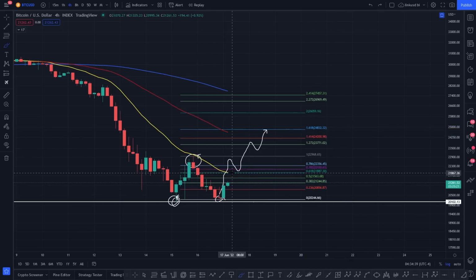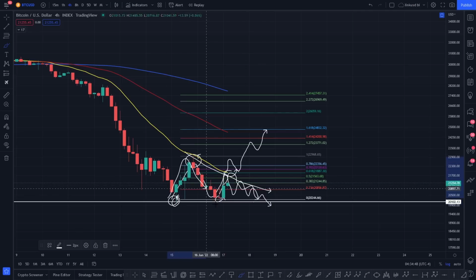If we do start to roll and you get the resistance off of 20 here on the 4 hourly time frame, and you hit that and start to come down, then you could say, okay, well, this is some kind of big descending triangle. It's a bearish pattern, and it's not some kind of Adam and Eve bottom, basically.